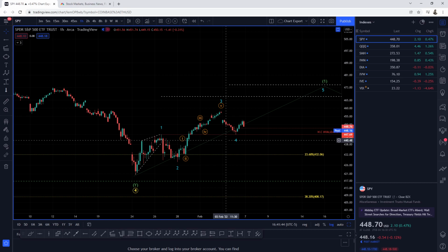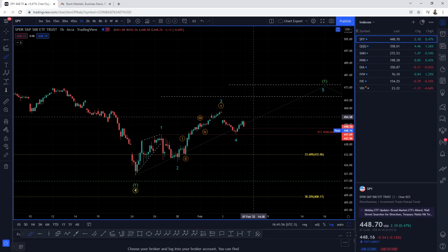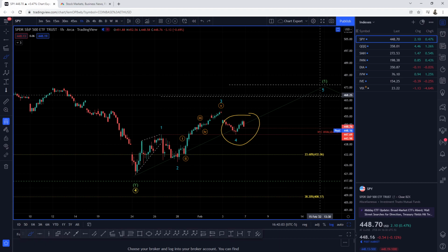All right, and then we see a bounce out of it thanks to Amazon's report on Thursday and Snapchat. We see some life back into the markets. However, we made a rally up today, and now we're pulling back. So we're going to focus on this area here to determine if this is the wave 4, and now we're gearing up for the wave 5 of wave 1.